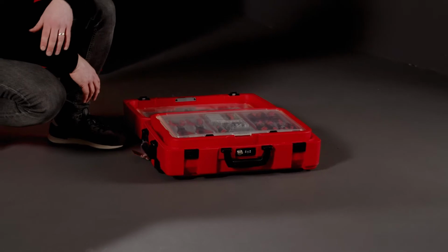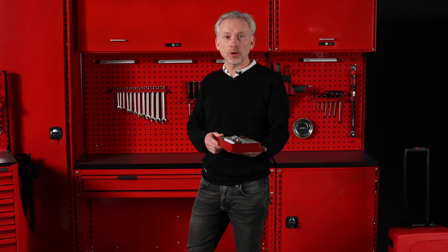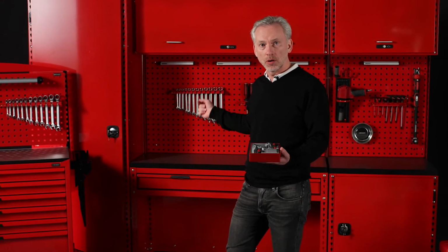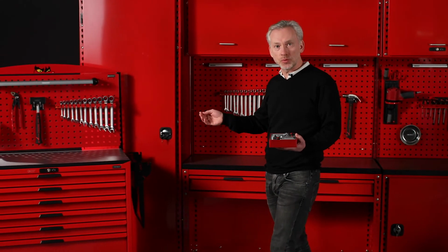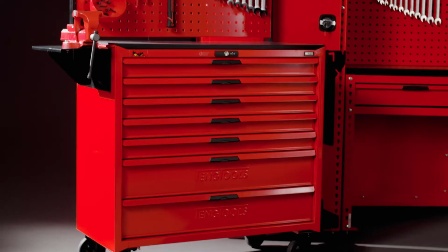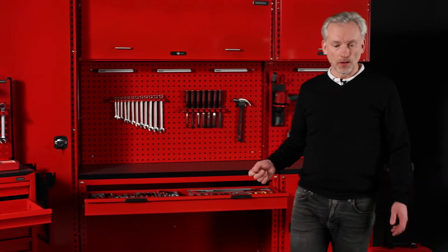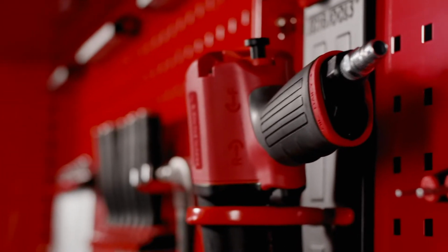All from the smallest service case, if you're out in the field, or if you work in a mechanic workshop and you prefer more of a fixed storage solution system. We have many different modules in our range that you can add together to what you can see here. Or if you want to have something in between, then we have different sizes and models of our roller cabinets. So it all goes together, from the smallest tool carrying case up to our biggest racking system. Just use your imagination.